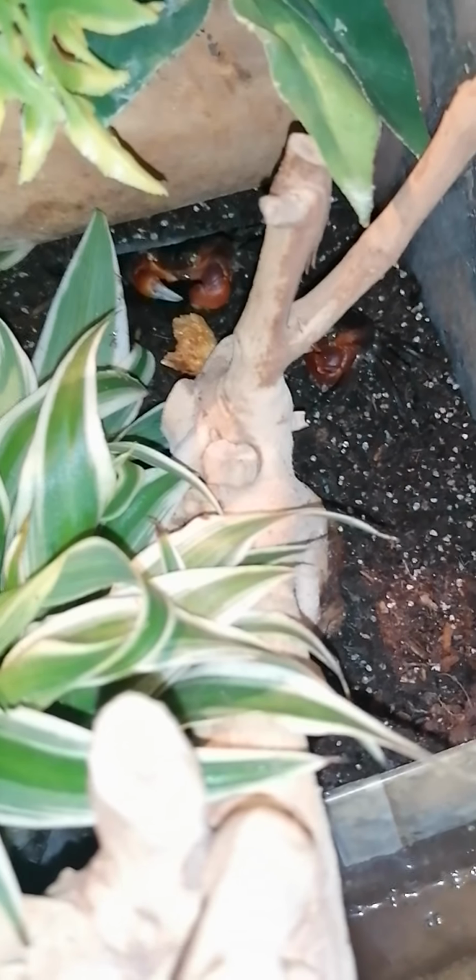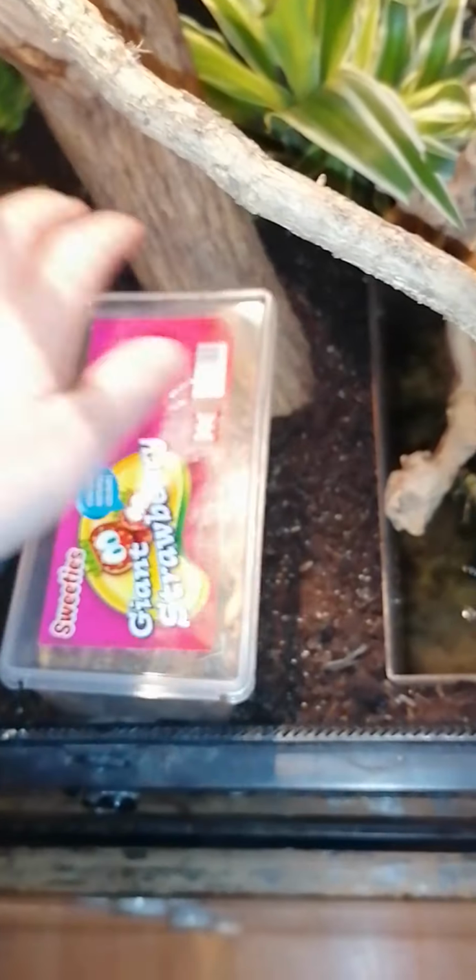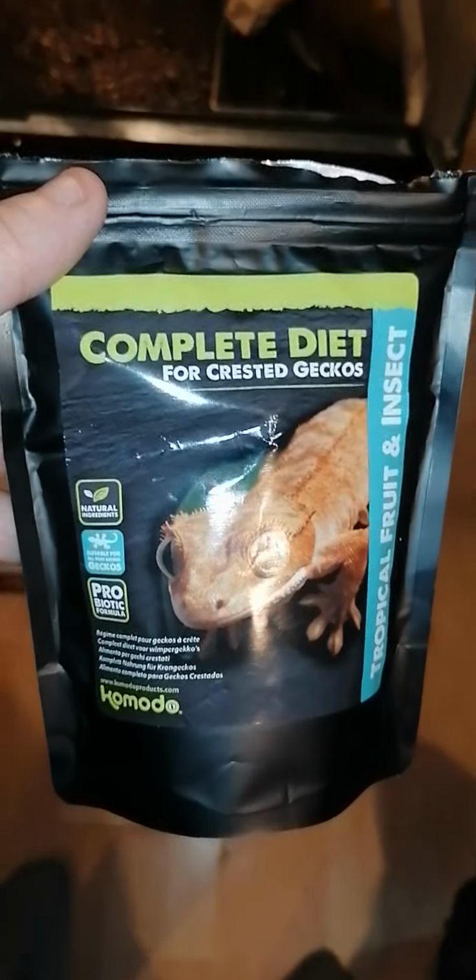There we go, look at that. Might go for the food. I think the other one's interested. The other one's in its burrow, I can just about see it. So they're on this sort of food at the moment. I just add a bit of water to it and they pretty much eat it all day long. They also eat the gecko food, and they also eat the mealworms and any other live insect that gets thrown in here.